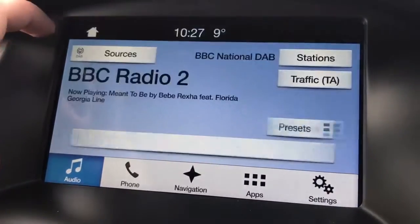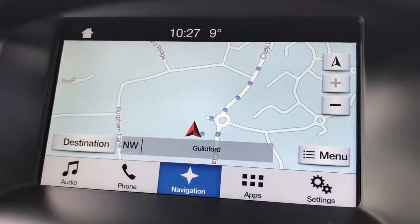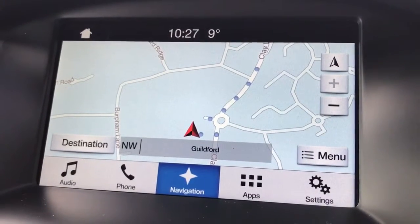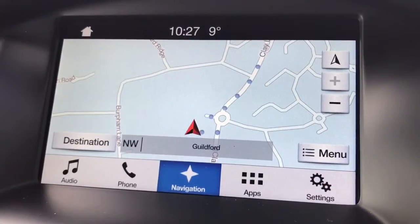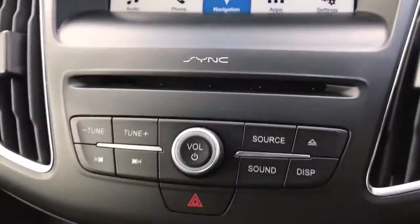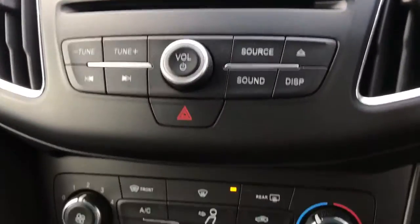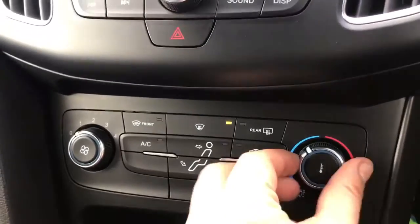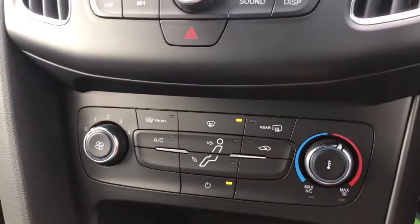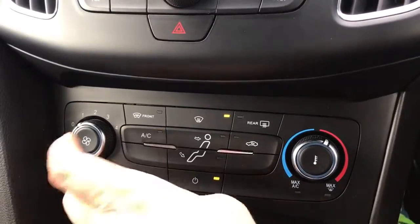And if we go back to the home screen, we also have satellite navigation on this car. There's a full video showing how this works on our website and on our Facebook page, which I strongly recommend checking out. Below that we've got the CD player and the volume for the stereo itself. And then we have the air conditioning. So fan speed is adjustable on the left, temperature over on the right. Once you're happy with that, that button will turn the air conditioning on or back off again.